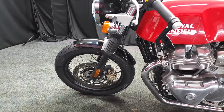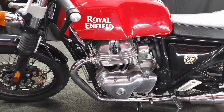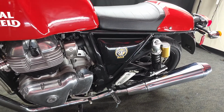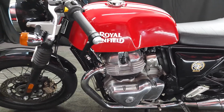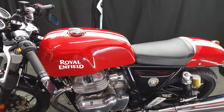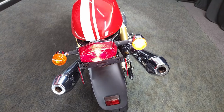The GT 650 rolls off the factory floor weighing 445 pounds in riding order. It is extremely light for a 650. The 650cc motor is producing 47 horses directly to the rear wheel, followed by 38 pounds of torque. Being fed by a 3.6 gallon gas tank, the GT 650 offers the rider an impressive 47 miles to the gallon, making this motorcycle a great option as a daily driver.